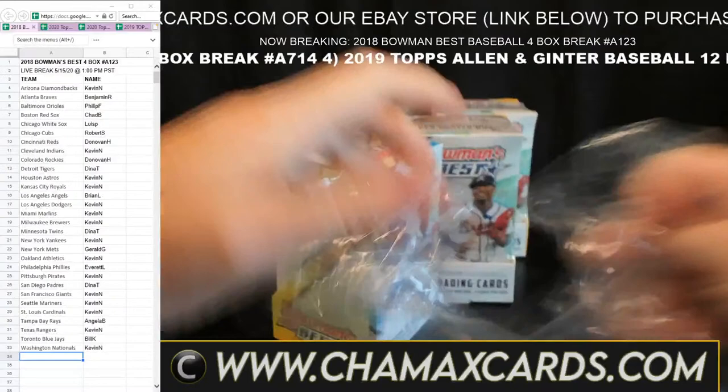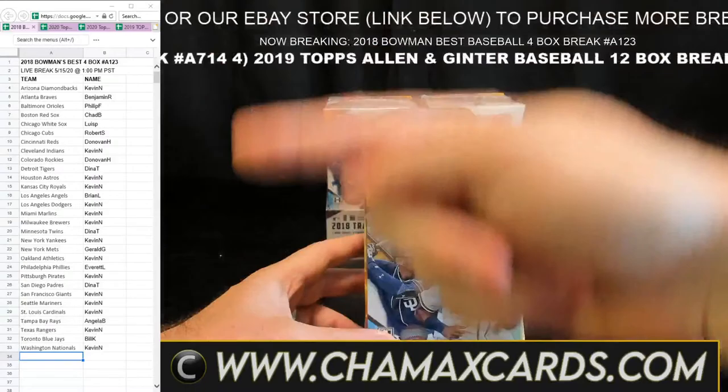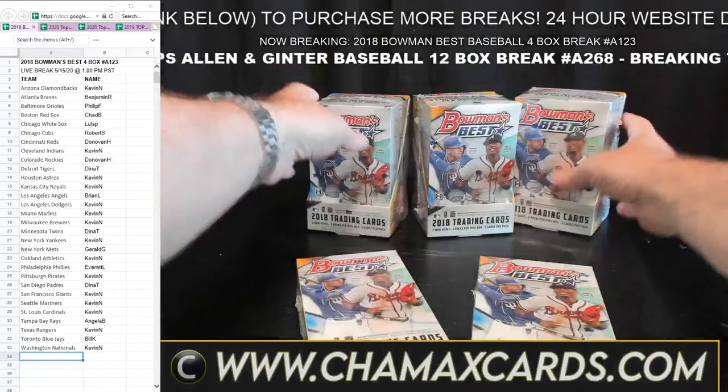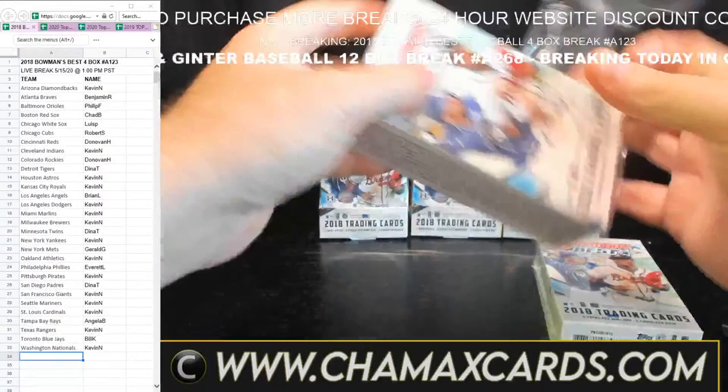So let's get started with Bowman's Best. This is A123. Names are here. Teams. Inside each master box are two, what they call, I guess, mini boxes, which is actually what they're called. I haven't done one of these for a while. This break took a while to fill up, it being A123. I know it's an old one.